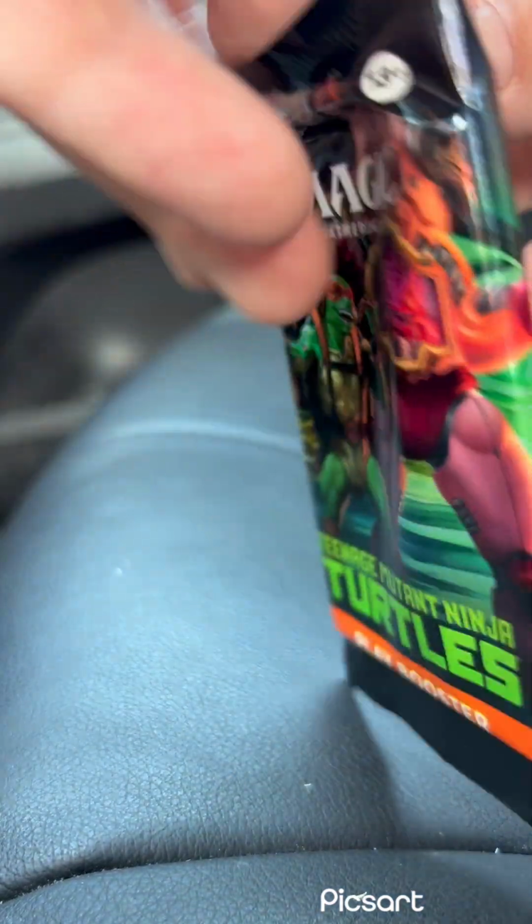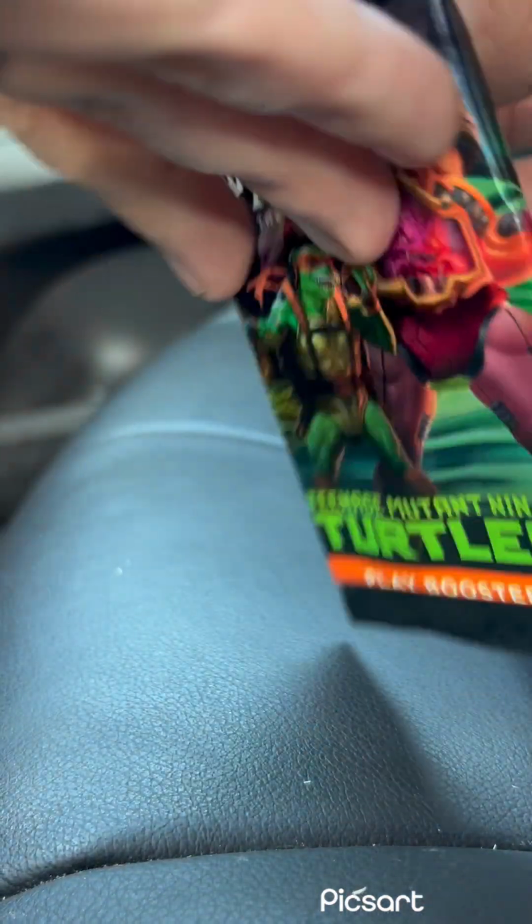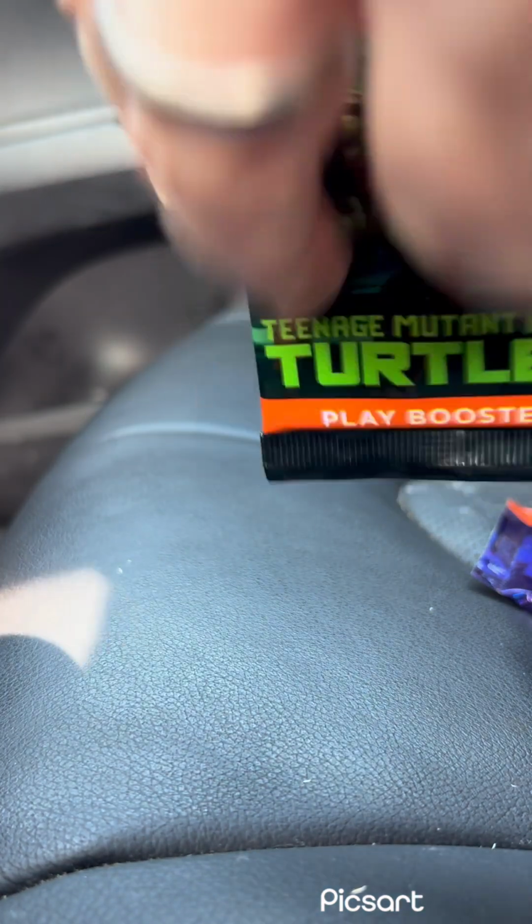I think they should have a separate format for Universes Beyond, or it should have stayed modern only.